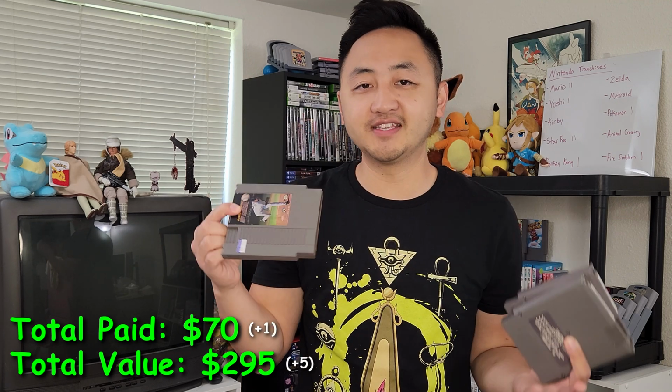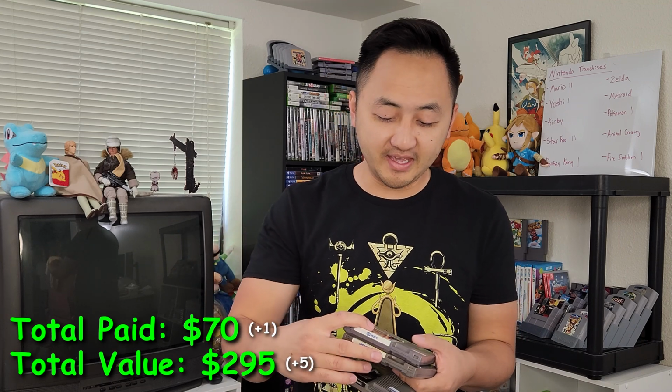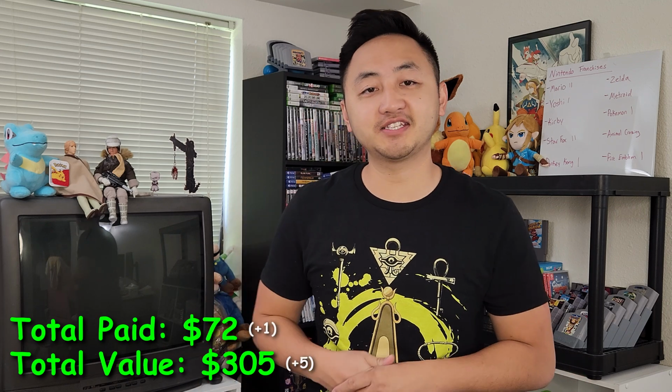Another reason why I love this game store is because they always have clearance games like this. We got Bases Loaded for 50 cents as well on the NES, building up this NES collection. And then lastly, we got Operation Wolf for $1. I'm going to go ahead and get this stuff added to my shelf right now.